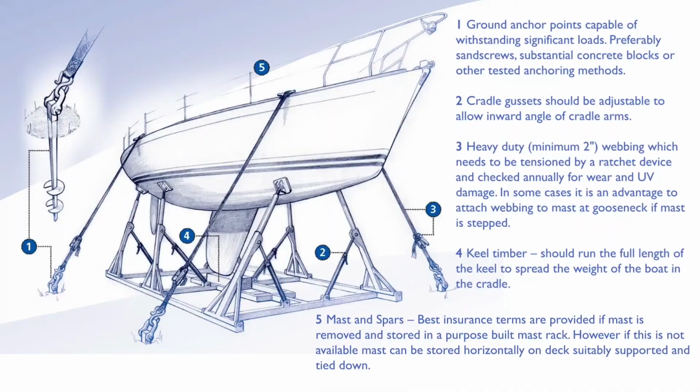Any advice about how you lay the boat up in the Caribbean in the summer? The best way of laying up ashore is to put the boat in a cradle and make sure that she's tied down to ground anchor points. You need to remove any loose items. Any sails apart from main sails furled in mast or in boom need to come off and be stored below.